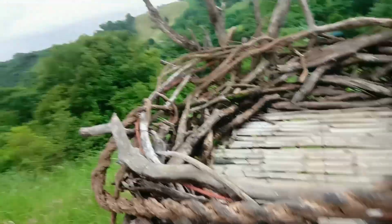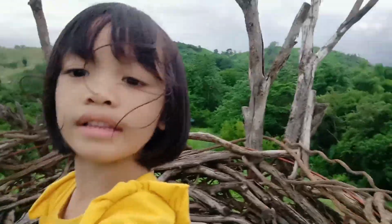So this is the nest, and I'm gonna go inside through the nest. And this is the floor. What? Wait lang. So this is the floor. Yeah. And this is the view from the nest.